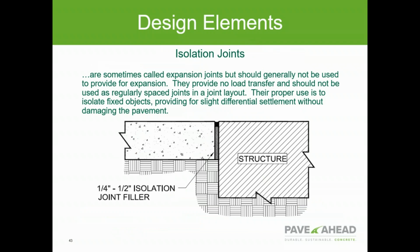The last joint that we're going to talk about is an isolation joint. Sometimes they're called expansion joints. They're used interchangeably, but they really have different jobs. An isolation joint does just what its name says. It isolates the new fresh concrete from any fixed structure. So you can see in the image here, the detail that we are separating that new fresh concrete from the existing structure.